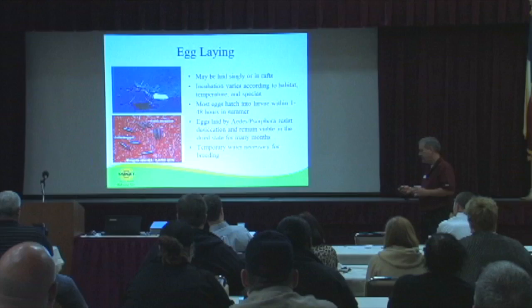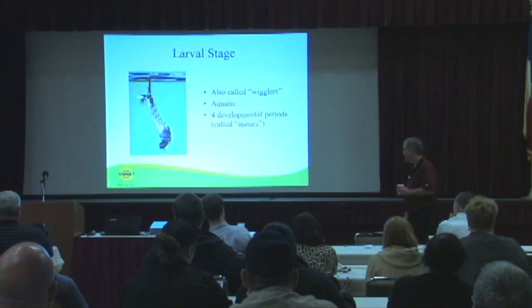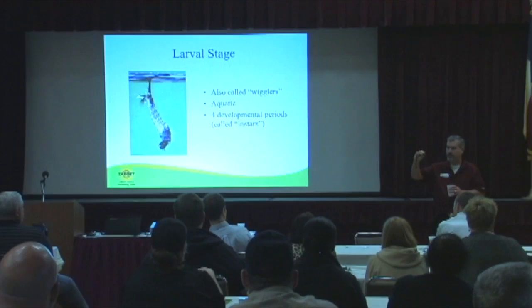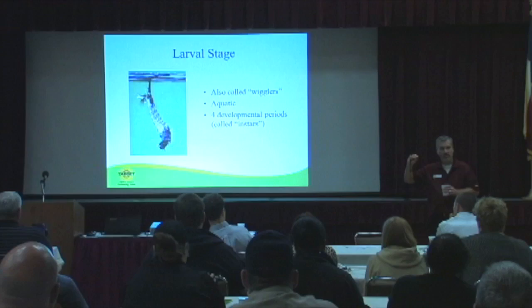Larval stage, also called wigglers, they have 4 development periods called instars as they grow. I'm sure most of you are aware of that. When they're first instars, they're so tiny you can barely see them. They're little bitty, almost clear. You really have to know what you're looking for. Then they go into second, third, fourth instar.